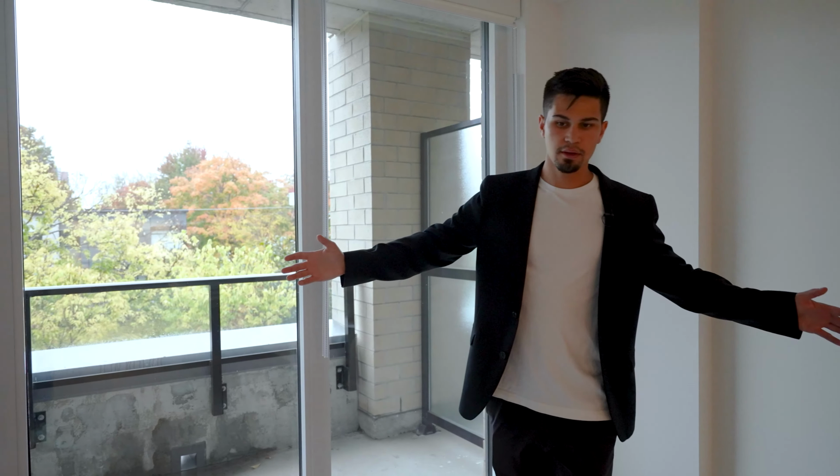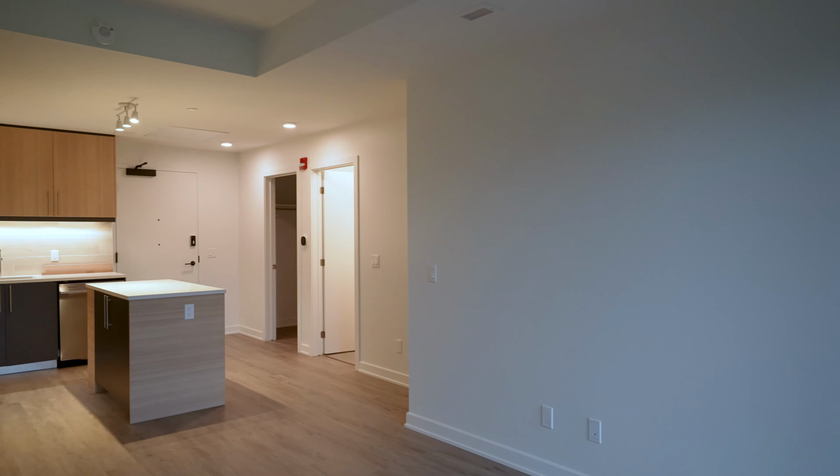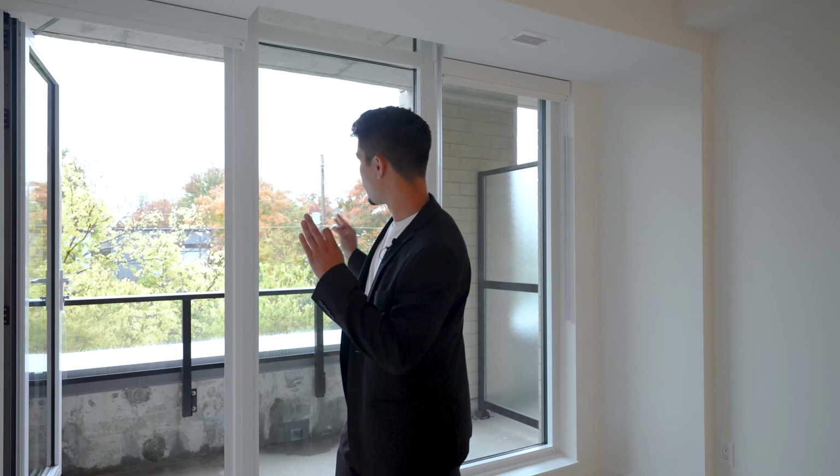This space here is very functional. You can comfortably fit a double bed, depending on how you want to set it up. There's also that nook near the fridge, which could be used as a space for a little desk. So it's a versatile space, and more importantly, we have two easy to work with walls. So in terms of hanging shelves or hanging your TV, that's a possibility as well. The cherry on top is that this is a studio with a balcony.